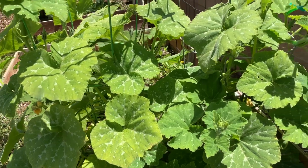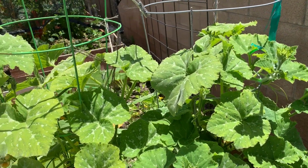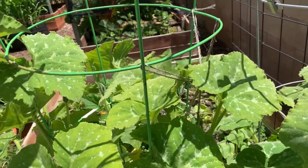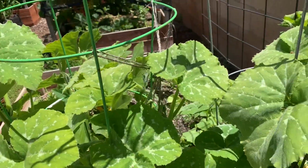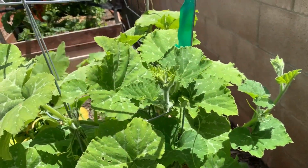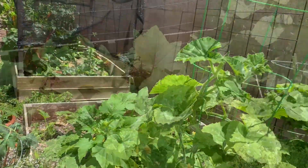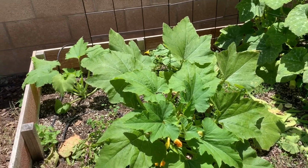Anyhow, I grow my pumpkin squashes, you know, acorn squashes, those type of squashes, on tomato cages rather than on trellises. I just twist them around and around wherever they want to go. So that's those. On the other side of this bed are my crookneck squashes.